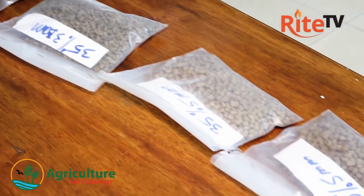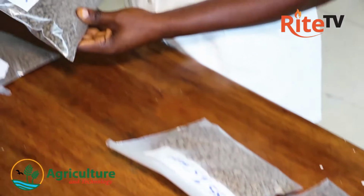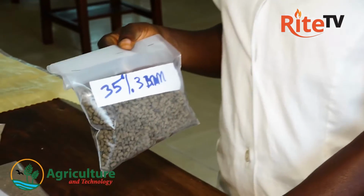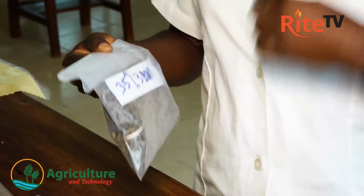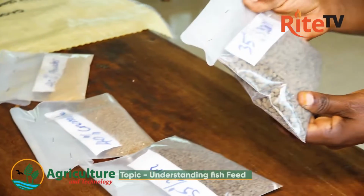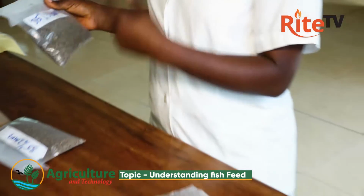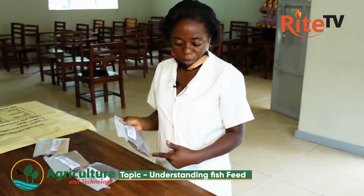When your fish is 100 grams, we shift to another size of pellet. This is 3 millimeter, but the same percentage of protein, because we expect the fish is still in need of a higher protein for it to grow bigger, for the body to grow bigger. So this is 3 millimeter, 35%. This is from 100 grams to 200 grams.